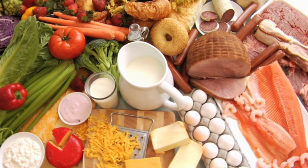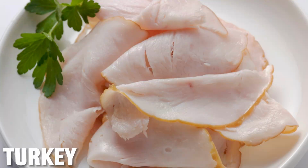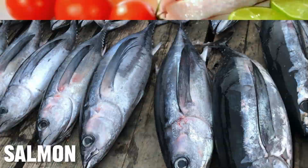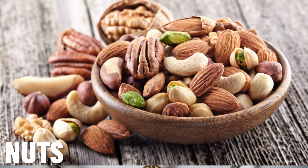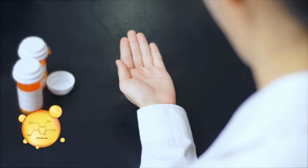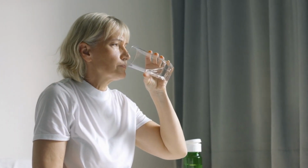Some of the richest foods in vitamin B6 are grass-fed and lean varieties of chicken, turkey, and beef. You can also get enough of this vitamin from fish like salmon, tuna, and trout, in addition to whole grains, legumes, nuts, and seeds. Alternatively, you can also consider taking vitamin B6 supplements as per the advice of your healthcare expert. But do remember to follow the vitamin B6 dosage as recommended by your doctor.